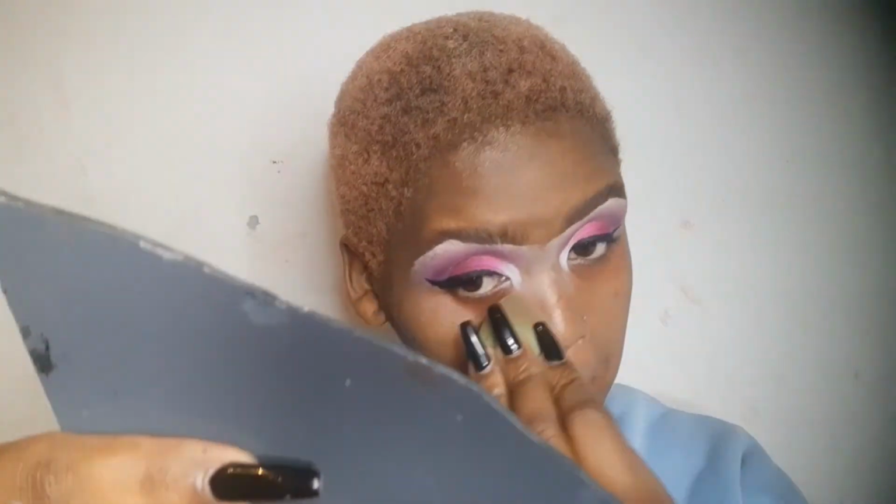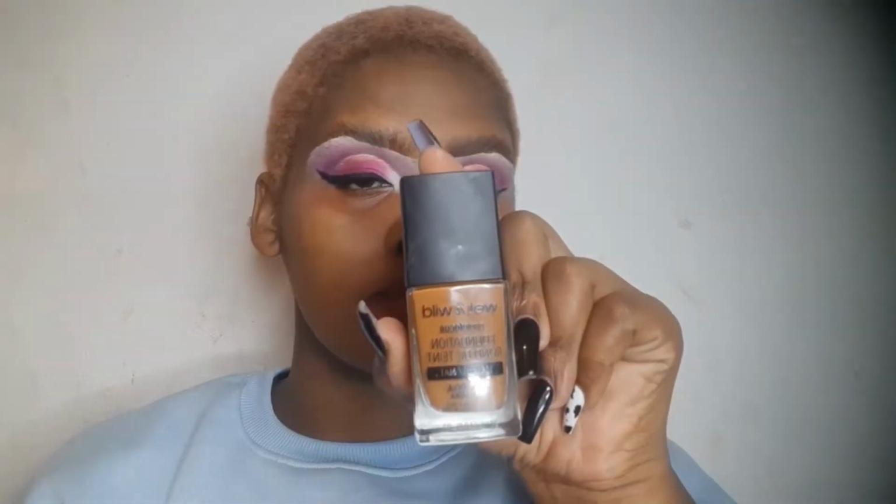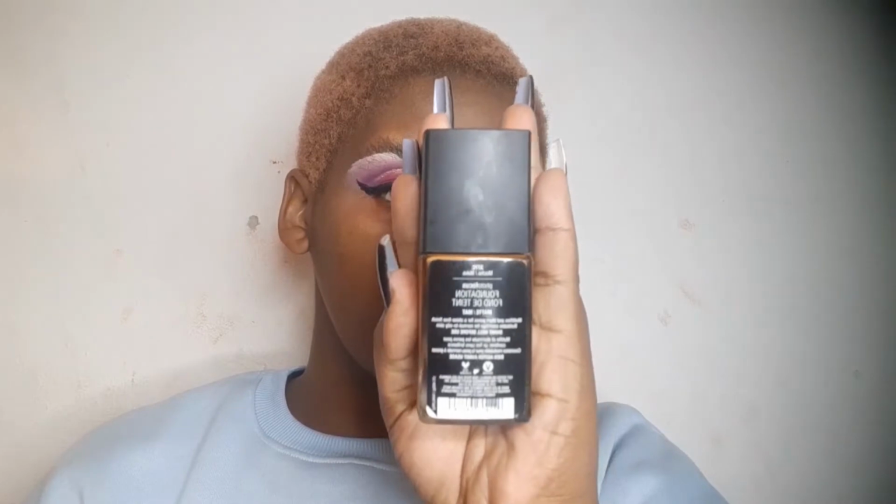Now I'm going in with my LA Girl Orange Color Corrector. I'm using this just to blur out all my dark spots, everywhere that I have dark marks or dark pigmentation. I have dark under eyes, and around my lips I have dark pigmentation, so that's what I use. If you are light skinned, you can use the yellow color corrector. Next, I'm going in with my Wet n Wild foundation in the color Mocha.